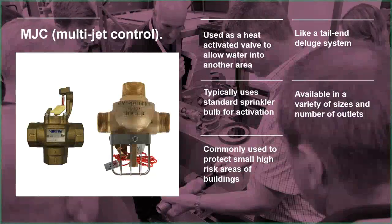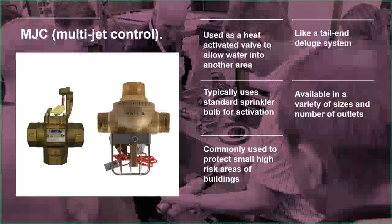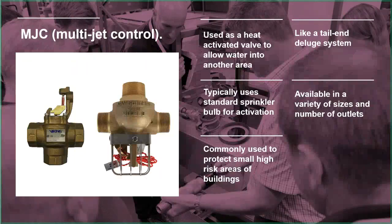And you can install open sprinkler heads on the other side of these valves, because I call them valves because that's essentially what they're doing. They are basically automatically operated valves, so they are normally closed, and they're held closed generally again via the sprinkler bulb. So when the heat from the fire breaks that glass bulb, it opens the valve and lets water flow in and then out of the already open sprinkler heads.